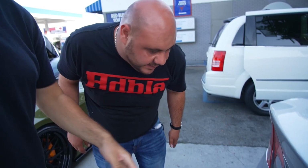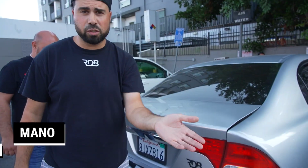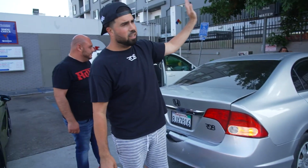Yeah, I think so. The damage is worth more than the vehicle. No, the damage is like 75%. No, this is more. The damage is like 6,000. This car is not worth 6,000. As long as our employee's okay, that's all that matters. He's fine. He's exchanging insurance.